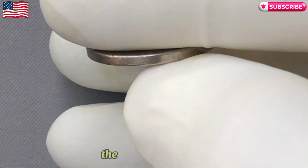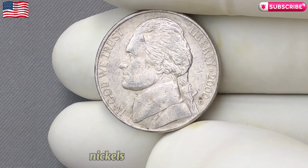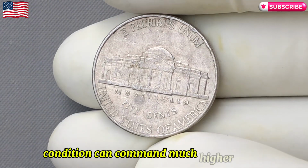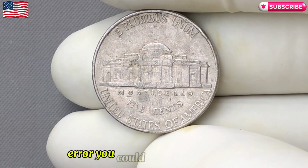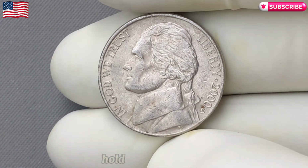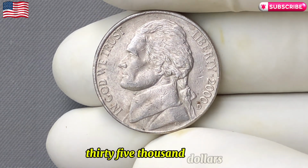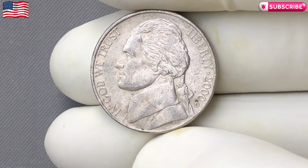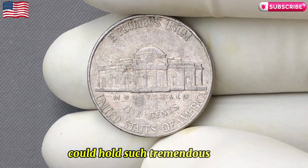Now, let's discuss the burning question: how much is this coin worth today? While standard 2000 nickels are typically valued at just a few cents, those in excellent condition can command much higher prices. If you have an uncirculated 2000 nickel or one with a rare minting error, you could be in for a surprise. So, what's the potential value? Hold on to your seats. This 5-cent coin could be worth an impressive $35,000, that's right, $35,000 for a single nickel. It's astounding to think that a coin from the year 2000 could hold such tremendous value.